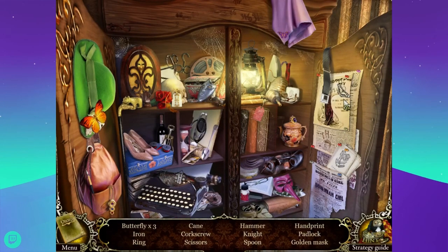Three butterflies, iron, ring, cane, corkscrew, scissors, hammer, knight, spoon, handprint, padlock, golden mask. There's three butterflies. One butterfly. I know where one of them is. It's outside the thing over there. I lost my train of thought.